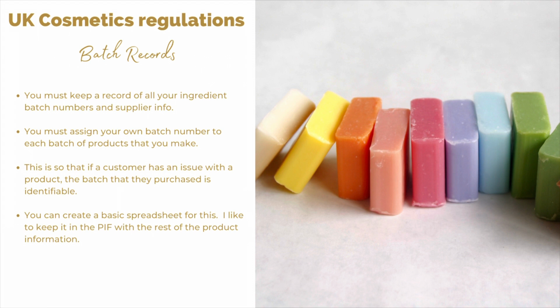So batch records are quite important and need to be done for two different things. So you need to keep a record of all your ingredient batch numbers and supplier info. So every time you buy ingredients from a supplier, hopefully us, you will put in maybe an Excel spreadsheet, the supplier, the date you purchased it, and the batch number. Just so you know for reference if there's any recall of that product or any issue with that product, then you can find the exact one that they're referring to.